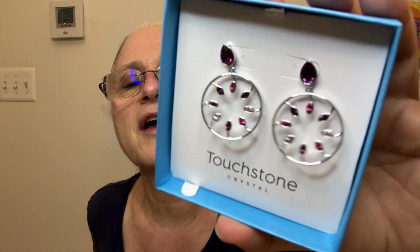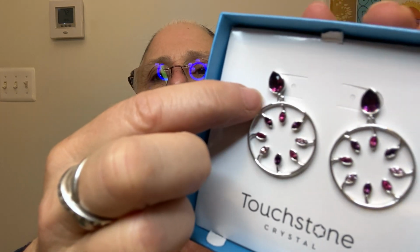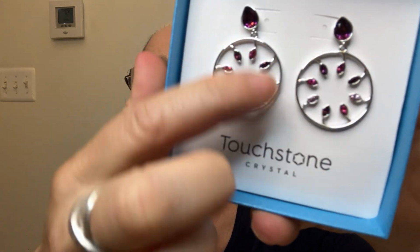Oh, this is an interesting one. So, you know how I showed you the Orchid Dream necklace, which was the really fun flowery kind of piece. These are called the Orchid Dream earrings. I don't know that I would wear these with the necklace, because I think it might be a little much. But these kind of look like dream catchers. So it's got that really fun amethysty color here, and then it's got all the different purples in kind of a dream catcher look. So let's see what these look like on.